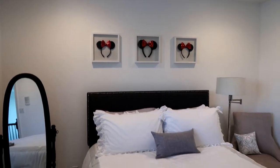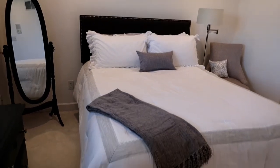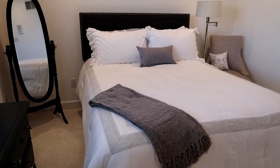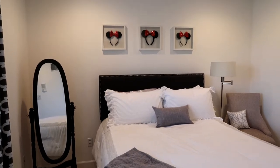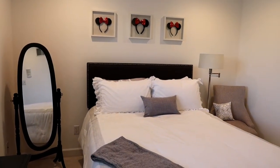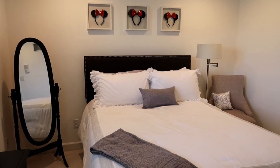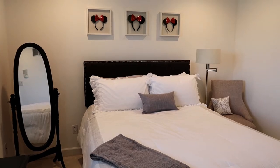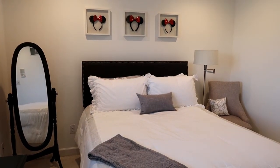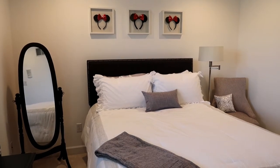So that was done. Switched out the lumbar pillow and some pillowcases and added just this gray throw instead. And I'm really happy with how this has turned out. There's still a couple pieces I'm waiting for. I ordered Pottery Barn Disney pillows a month ago, and I'm still waiting on those, so hopefully they get here soon. Just waiting and waiting.